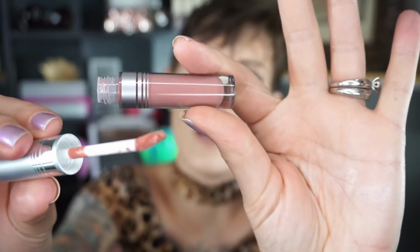Just a pure moussey liquid lip in the shade Obey. So it's just this pale nude. It's not a dry down matte liquid lip. It's one of those moussey texture liquid lips, which I personally like.